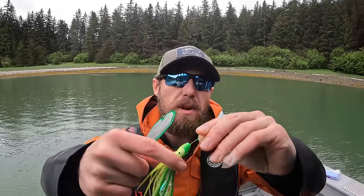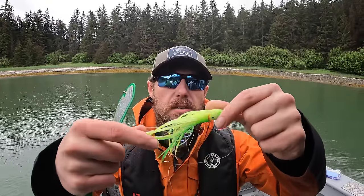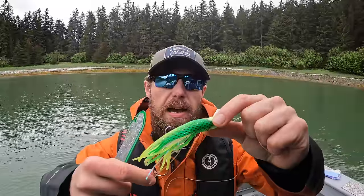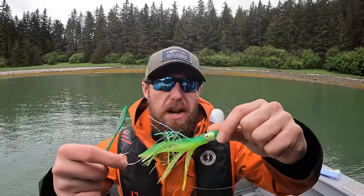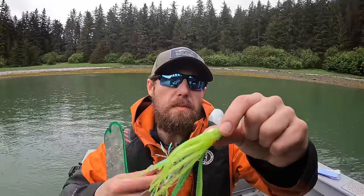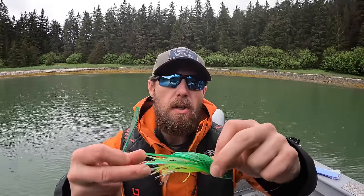So typically, when I'm trolling for salmon, I'm using 4.5 or 5 inch hoochies, which this is. This happens to be sort of a green chartreuse pattern. But they do come in some slightly smaller sizes and some slightly bigger sizes as well. And I run them the same way I do a herring, with one of these 2-hook rigs. Although it's a little different in the sense that I run them shorter.